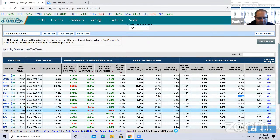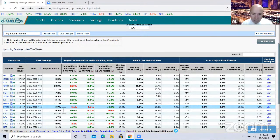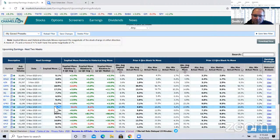Here's a big one. That's Peloton, right? PTON. Yeah. We'll talk about that one a lot. That's expected today after the market close. Right now, the straddle's implying a move of 9.7% in either direction. And that's pretty close in line to the 4-quarter average of 9.8% and the 12-quarter average of 9.8%.